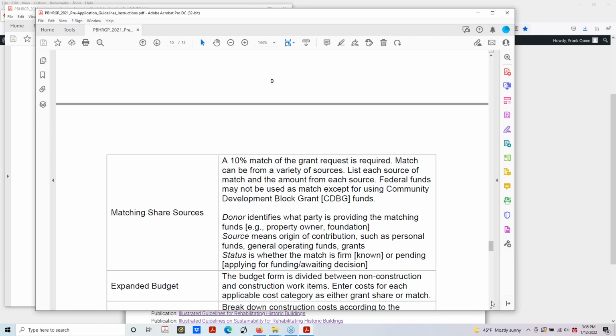I think as we discussed, that match can come from a lot of different sources. It can be bank funding, personal capital, or a community foundation that's making a grant to the project. You can use Community Development Block Grant, or CDBG, funds, which come from the federal level, as a match. However, you can't match other federal grants with this funding.